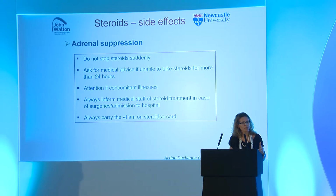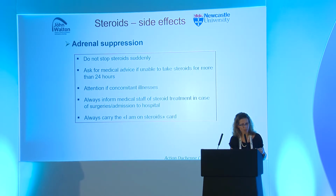The point is that you might forget the tablet. Give it as soon as you realize. If they vomit and can't take their tablet for more than 24 hours, they should receive steroid in a different way, that is usually IV. But also, if the boy is unwell, so is vomiting, is really ill, they should receive higher doses of corticosteroid to help them go through, to maintain the heart rate and their breathing. So always, if they don't take corticosteroid or they are really ill, ask for medical advice about it.